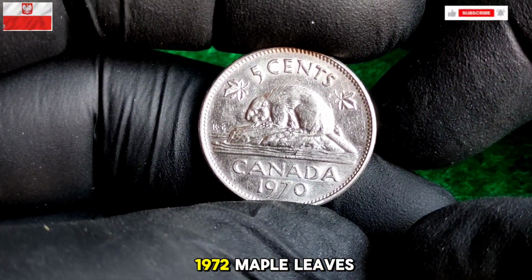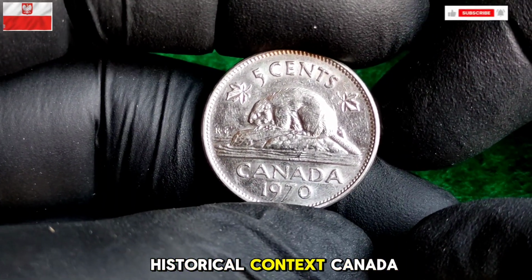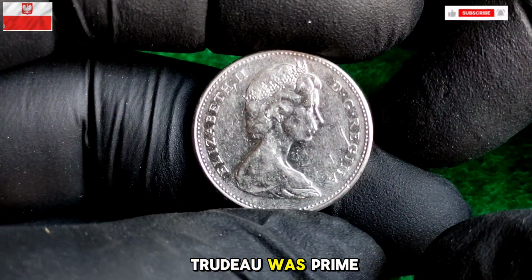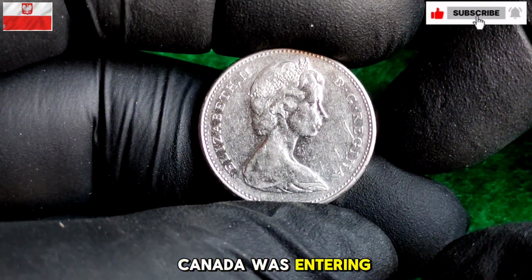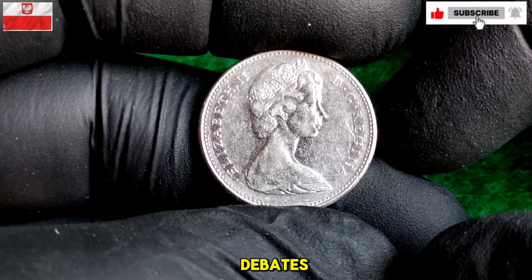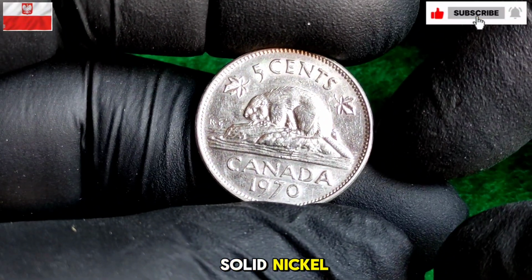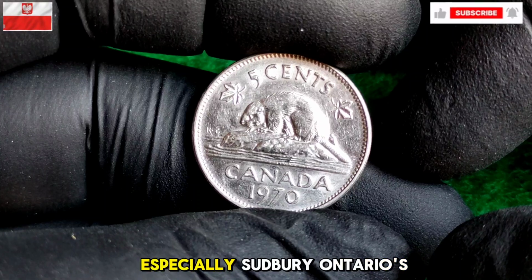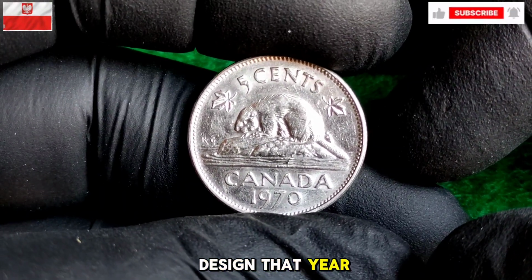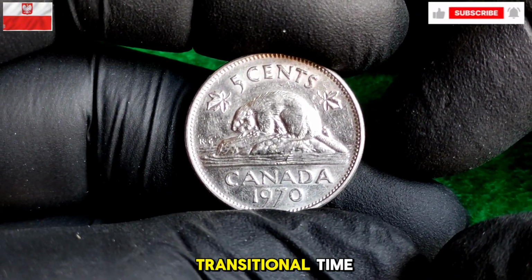Inscription: Canada, 1970, with two maple leaves flanking the denomination. Historical context. In 1970, Pierre Trudeau was Prime Minister. Canada was entering a new decade of modernization, bilingualism, and constitutional debates. The Royal Canadian Mint was still producing coins in solid nickel, emphasizing Canadian industry, especially Sudbury, Ontario's nickel mines. There was no change in coin design that year, reflecting stability in Canadian currency. This was a transitional time.